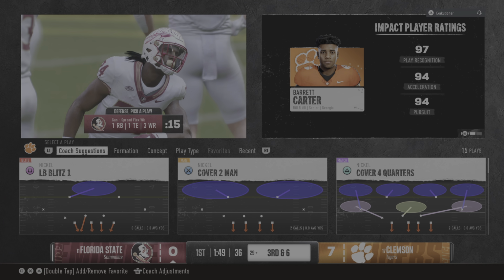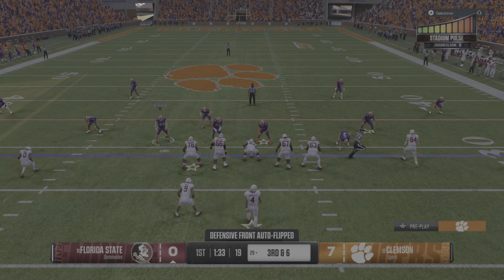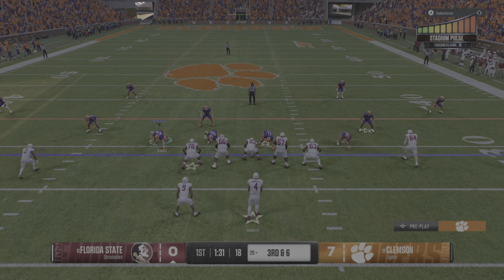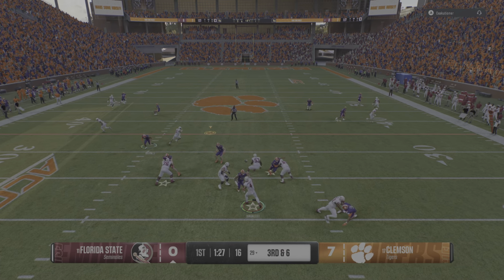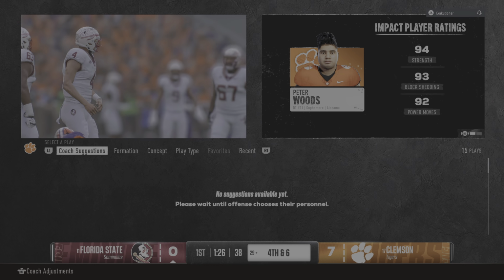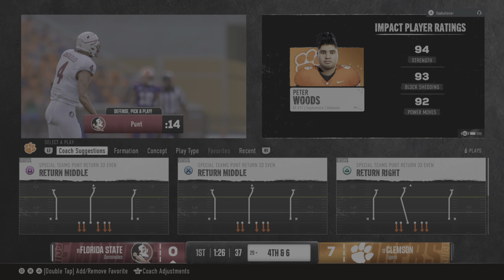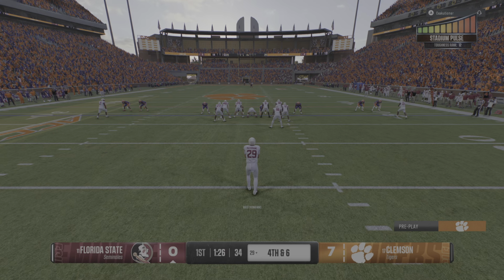I'll tell you, this defensive end, not only can he pass rush, but he can play the run as well. You see him beat the offensive lineman there trying to block him, get in the backfield to make that tackle for loss. That was impressive. Incomplete. He had to get rid of it before he wanted to. The defense put the heat on. And the Seminoles decide to punt it away.